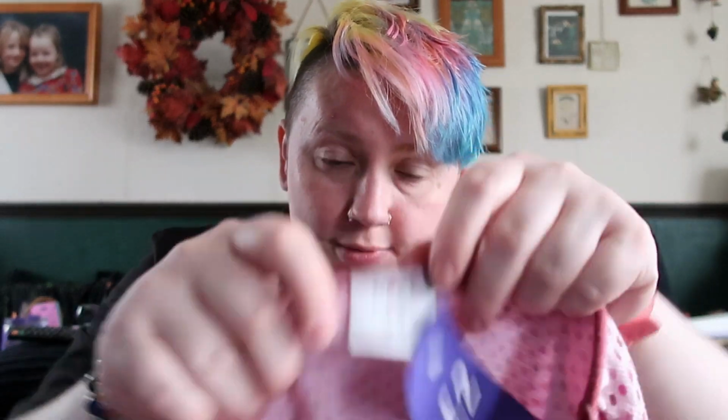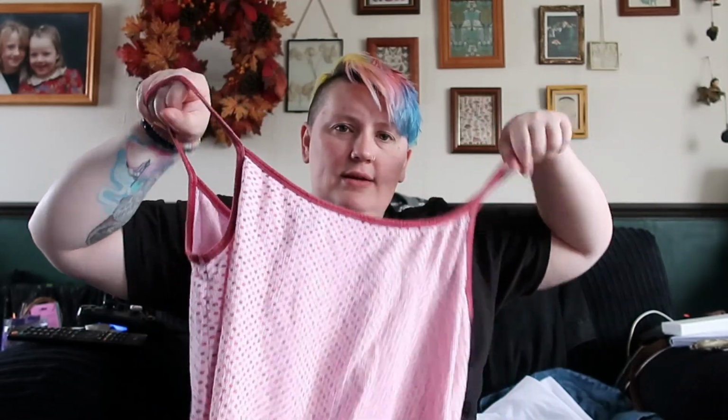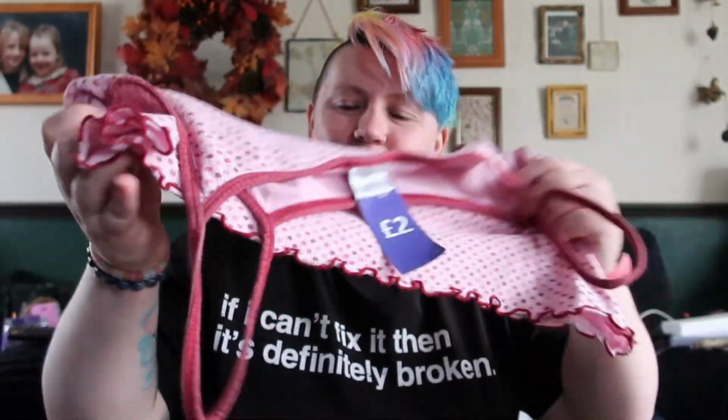But yeah, this is a size 18 Next vest top. And it is so pretty, and so nice, so stretchy, and I love the little lettuce leaf bit at the bottom. And I was like, yes, I had to throw away all my vests and all my string vests like that. So now I have got 4 wider vest tops and now 3 string vests, which is so cool. So yeah, I'm building up my summer wardrobe. It is getting there.